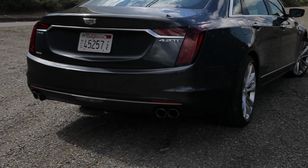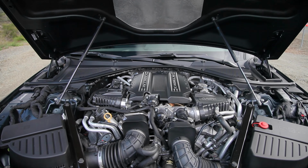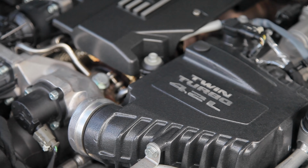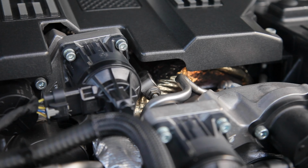This is a rare bird, and even more rare is the engine under the hood. In the nose of this full-size luxury sedan is a 4.2-liter twin-turbocharged V8 engine known as the Blackwing. Now that is one of the coolest engine names ever. It's fantastic. And the stats on this car are equally good. This makes 500 horsepower and 574 pound-feet of torque. And that's not even the most potent version of the Blackwing engine. It also lives under the hood of the even more rare CT6V.